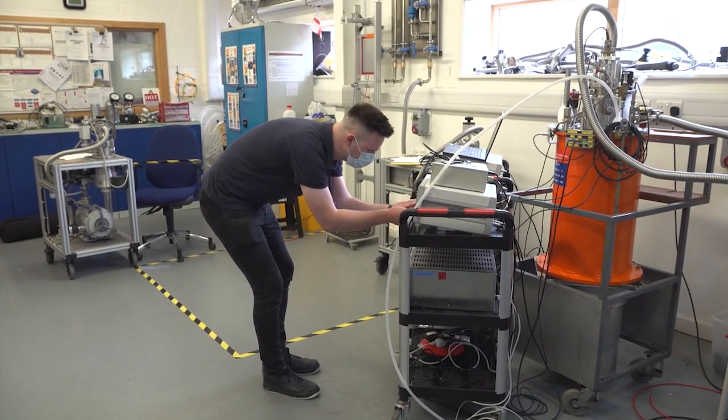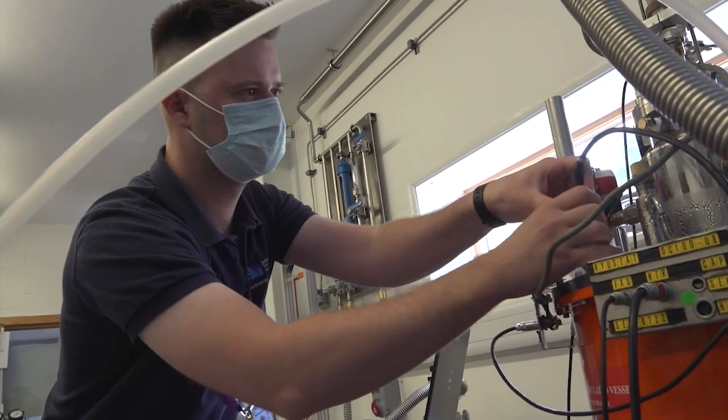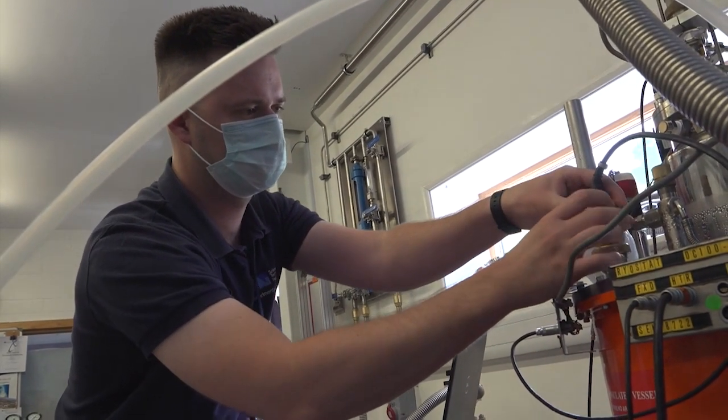The teams that helped us with our pressure experiments and our low temperature experiments, they were amazing. They're so knowledgeable, and they explained as they set up the instrument. So it's a really good opportunity to learn.